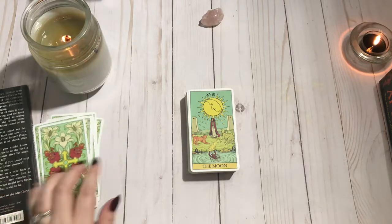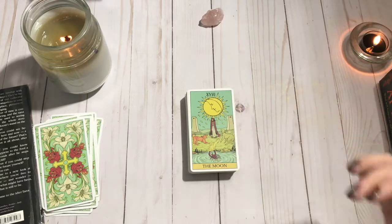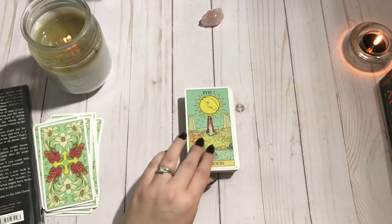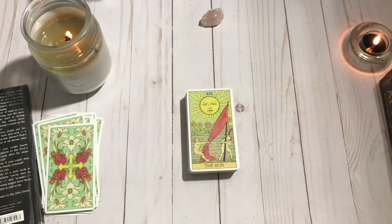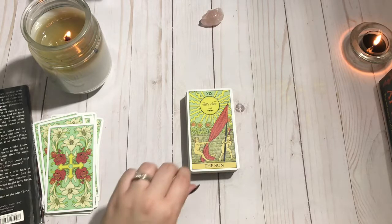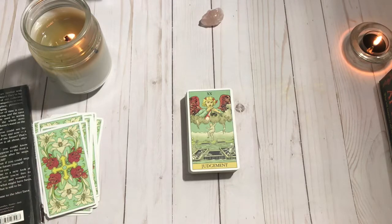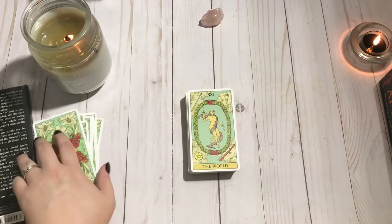Moon. So in this moon card, you actually have a woman. She's cloaked and she's walking towards the dogs. And I believe that's a lobster. Yes, walking towards them. I like this. The Sun. Isn't this cute? It's just so playful. Judgment. And the World.